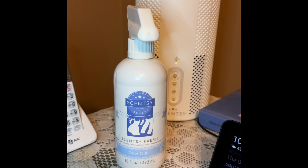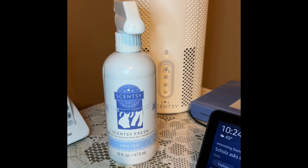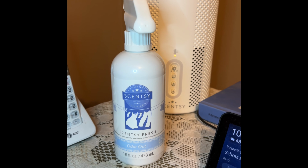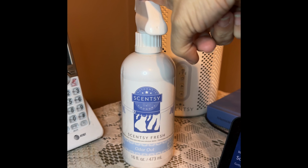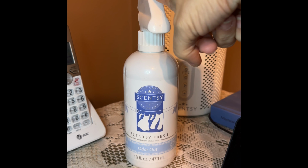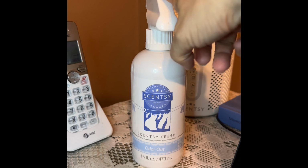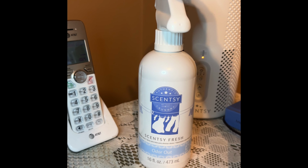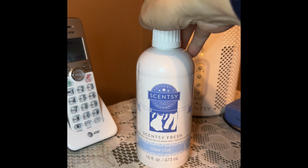This one's odor out, which means that it just really does it. It has just a fresh scent. There's not really a significant fragrance to this particular Scentsy Fresh, although it does have a really nice fresh fragrance. So anyway, I love using this on my curtains, on my bedding, on my rugs. This is a great way to refresh anything in between washes.